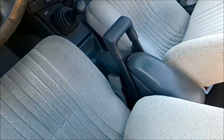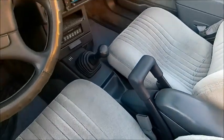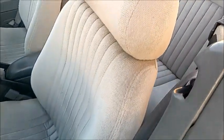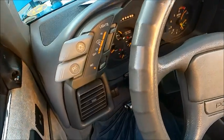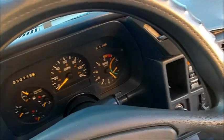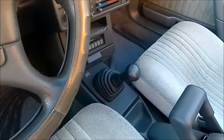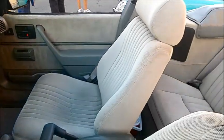Notice the parking brake, very interesting. It's a 5-speed manual. That's cool. It's a 2-liter turbo engine. Nice set of gauges there, very nice, and it has air conditioning as a bonus. Very well equipped.